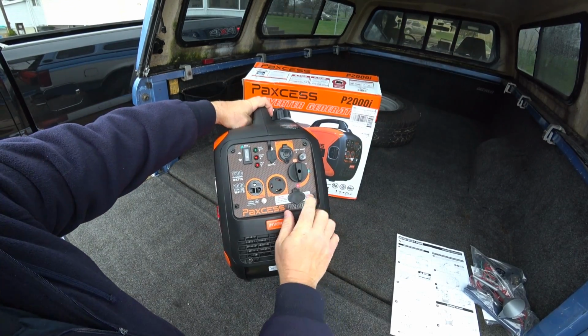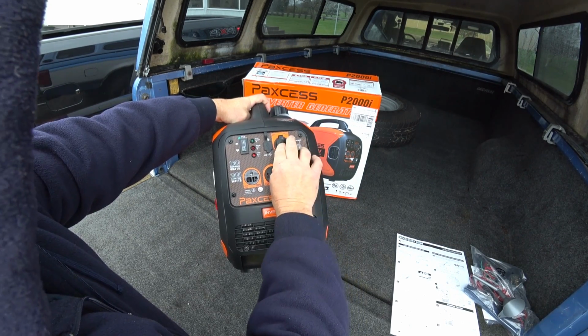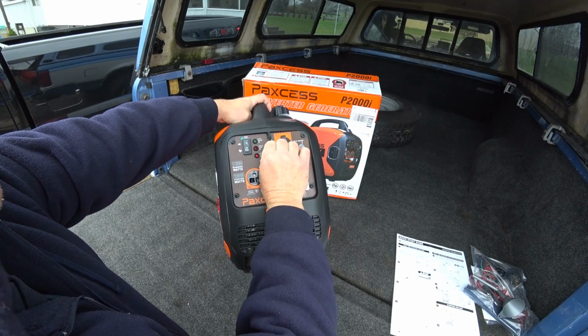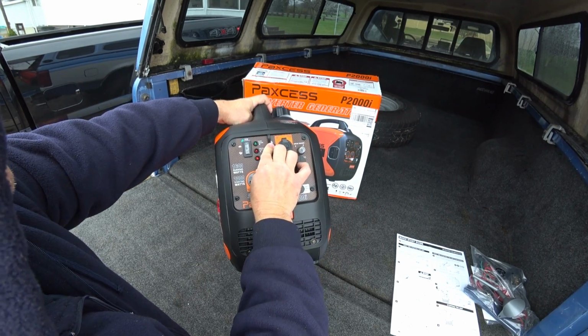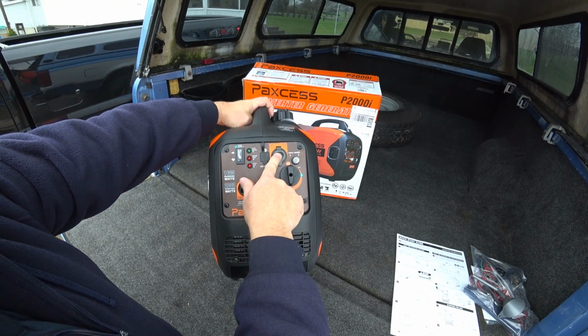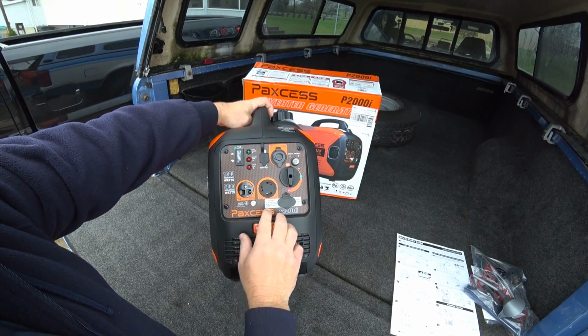So it's nice that they include this dust shield for the parallel cable port, the power port, and also the USB port. It's just a single USB port. All those things are pretty self-explanatory. I'm not going to go over all that because you guys know what this is for. Again, you can put the plug in here that they give you for battery connection.